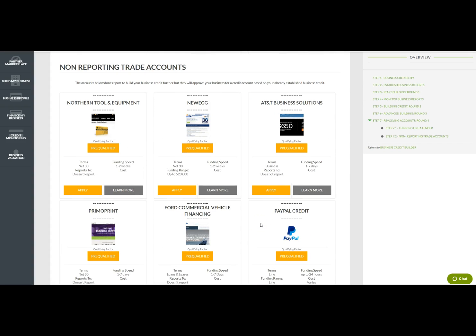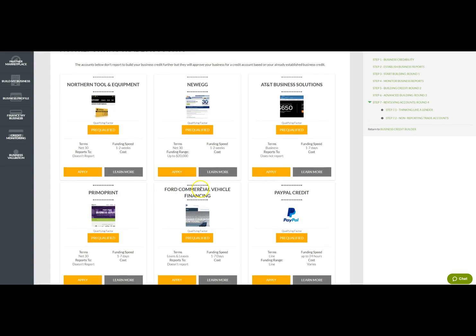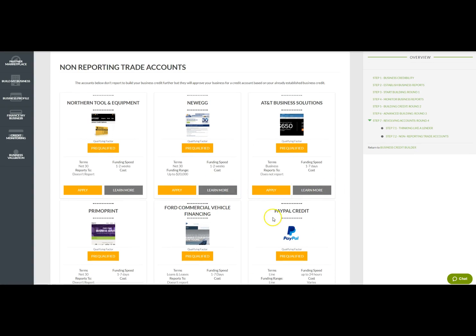The bottom line is the credit at most major retailers that will offer you credit based on business credit quality, or report to the business credit reporting agencies and will also approve you based on business credit quality, are all here. And all this credit's available without a personal guarantee, without a personal credit check. And again, we tell you what the underwriting guidelines are, who they report to, everything you need to know to actually come in and be successful. We even give you a funding rate so you can see the kind of credit limits that you can get on some of these accounts as well.